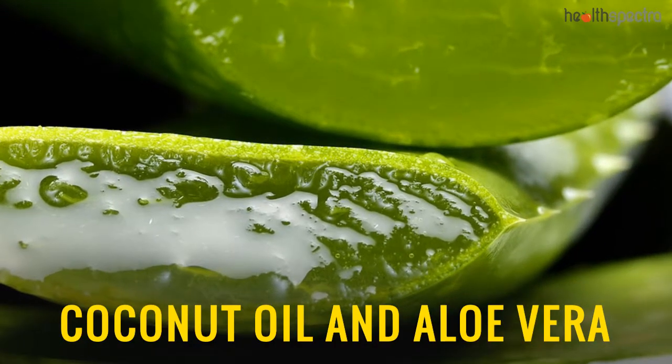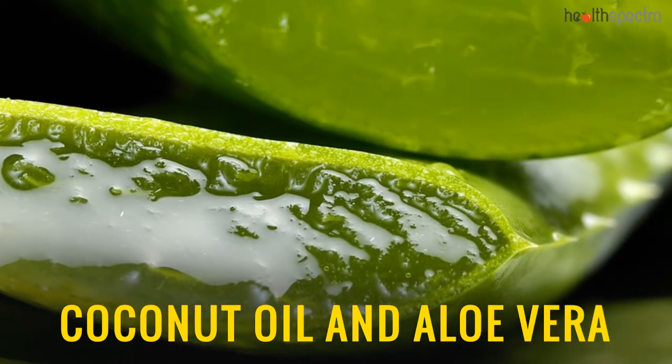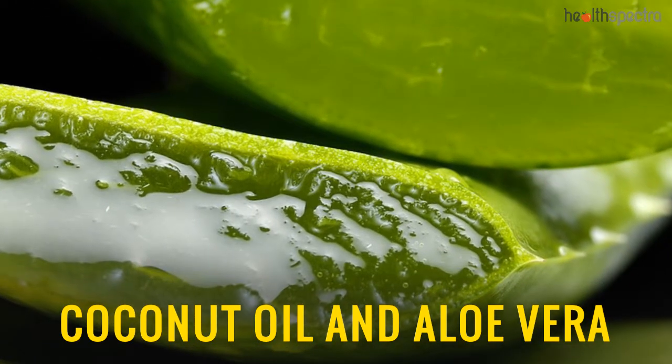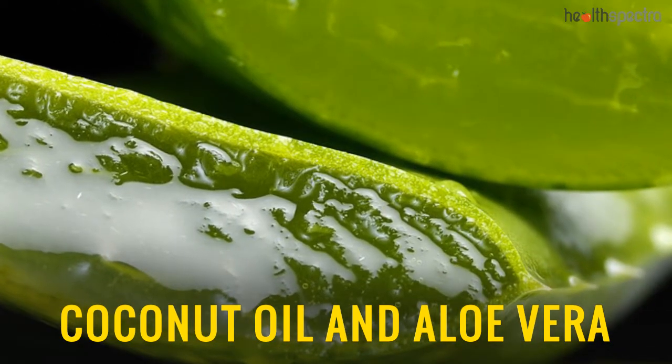Coconut oil and aloe vera. Aloe vera helps in soothing the stinging pain and irritation and moisturizes the burnt area, while coconut oil further ensures to keep the infection at bay.